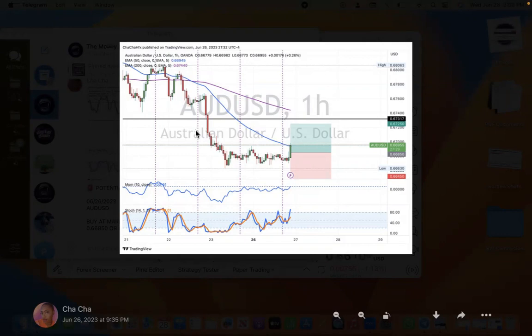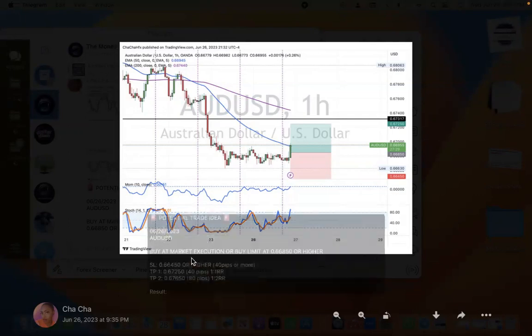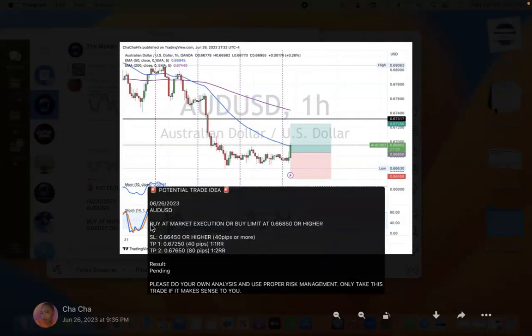So in today's quick video, I'm going to be doing a trade breakdown of this trade that I dropped in the group chat with my rich friends this week. As we can see from the timestamp, this trade was dropped in the chat on June 26, 2023. I recommended that they get in for a buy at market execution or set a buy limit at 0.66850. I set a stop loss of 40 pips, then a TP of 40 pips, giving it a 1-to-1 risk to reward ratio, and a TP2 of 80 pips, which is a 1-to-2 risk to reward ratio.